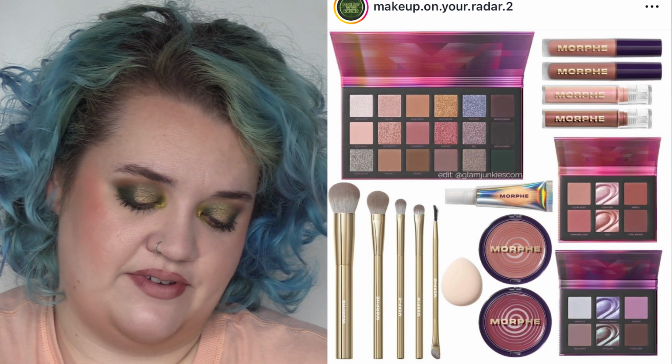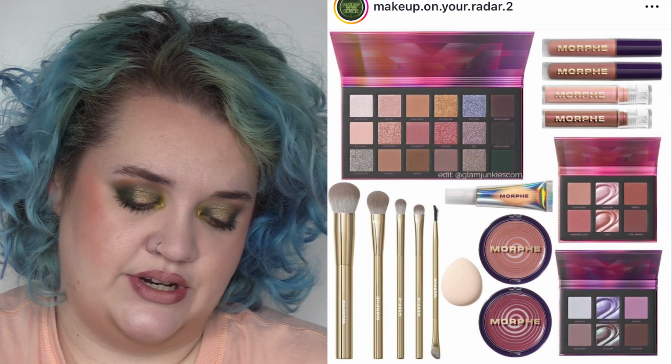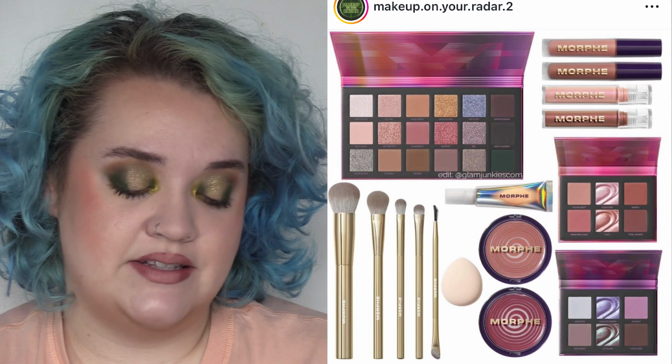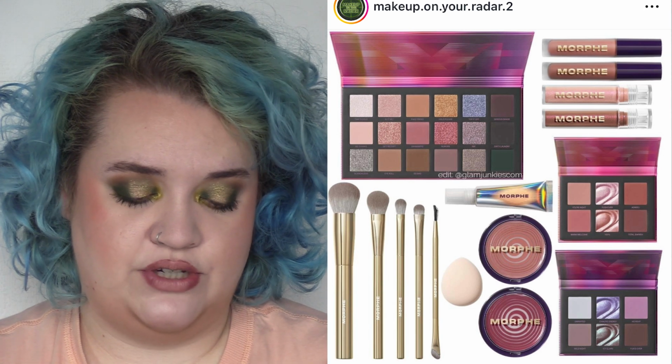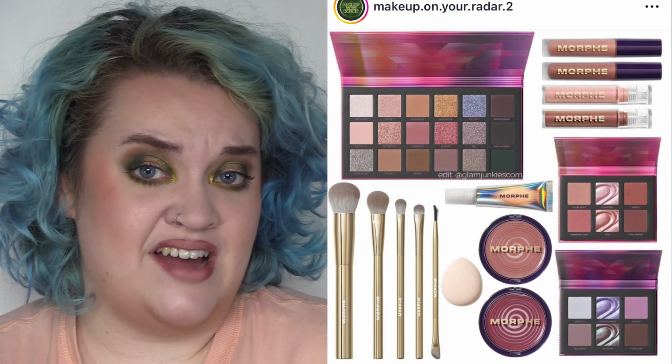Not the worst collection I've ever seen, but I don't like this big palette. I think it's just completely redundant. I feel like they'd have been better completely getting rid of that and just having the two six pans, but, you know. Let me know, what do you think about that one? Do you think that big palette is just a waste of everybody's time?